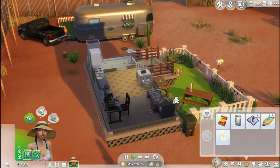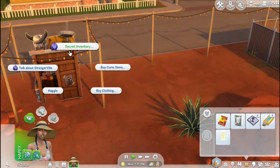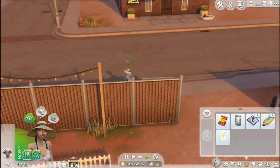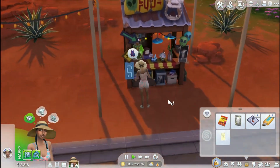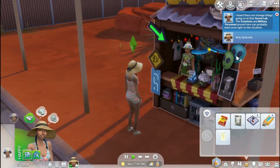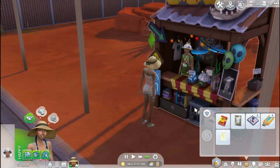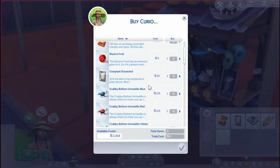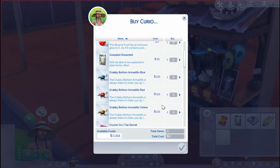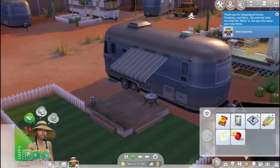I don't want to eat that fruit ever again. But I want another one. That's for sure. I want another one and I want a plant. I want to see what kind of plants comes out of it. Yeah, buy curious curio items. Where is the fruit? Where is the damn fruit? Here. Cool. Thank you for shopping.